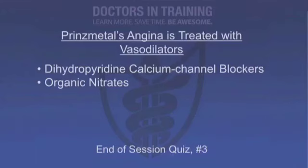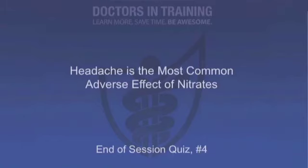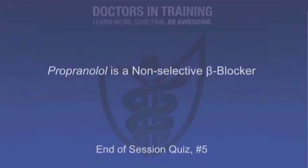Which classes of antianginal drug are typically used for Prinzmetal's angina? Well, these are the vasodilators, which include dihydropyridine calcium channel blockers and the nitrates. Next, what is the most common adverse effect of nitrates? This is headache. Of the three beta blockers discussed in this lecture, which one is non-selective? Well, that's the original beta blocker, propranolol.